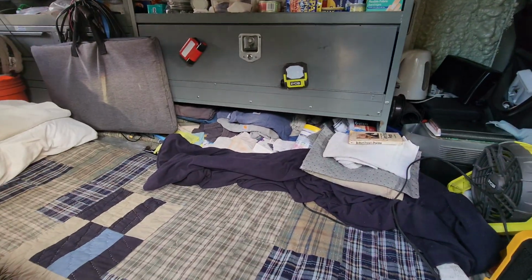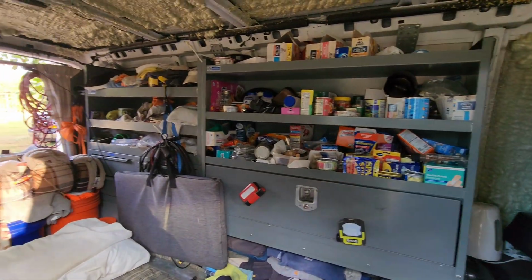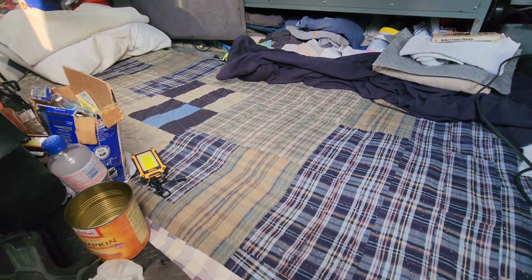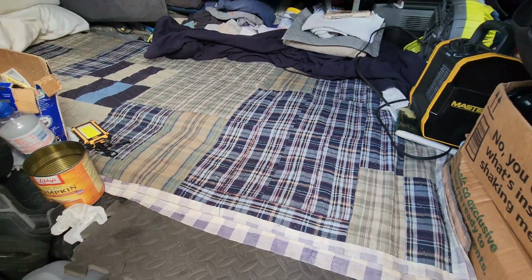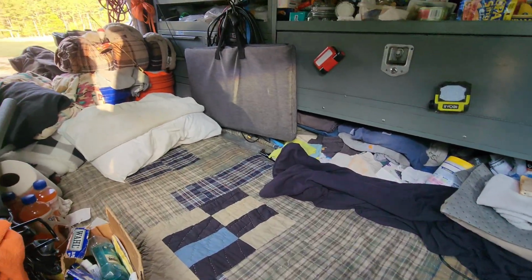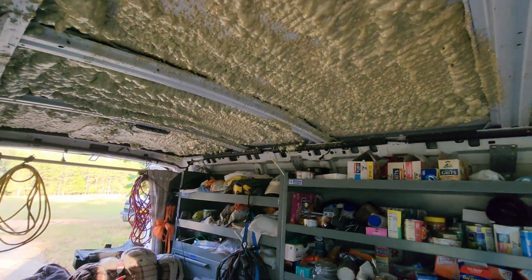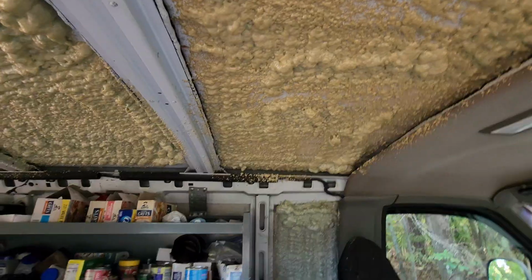Our clothes are on the bottom down there, multiple storage bins. These were original in the van and I like those. I just use a pad. I don't have a mattress or anything. I say this isn't for comfort. This isn't a girl van. This is just a guy van, and all I need is function. Got some insulation in. I need to get more insulation. I've got plenty to do, I just haven't done it.